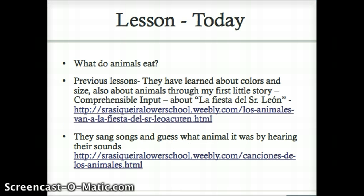Okay, today specifically we're going to be talking about what do animals eat. Before, they have already learned some of the animals, the colors, the size. I do a lot of comprehensible input. I do believe that comprehension is the first step. So they started with a little story that I created called La Fiesta del Señor León. You can see that I have the link here that you can go and download and check the story.